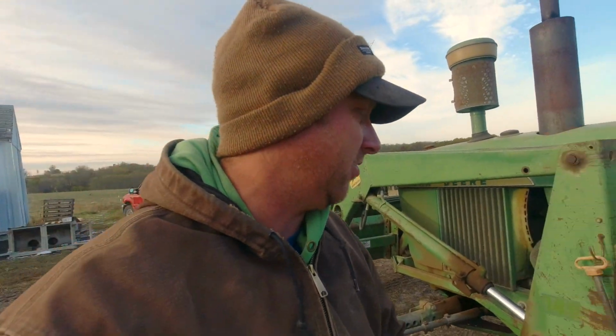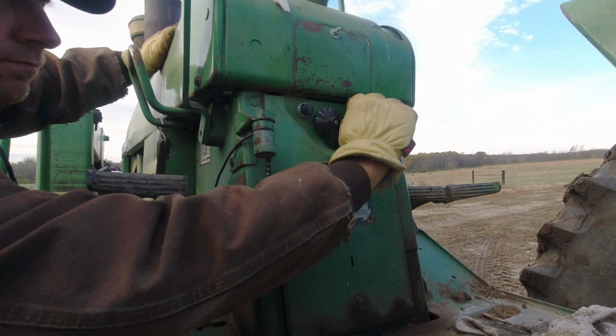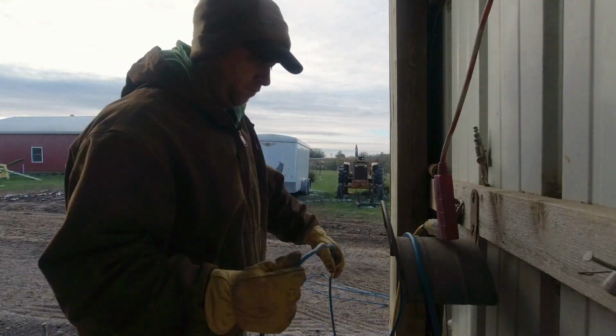But the first thing I need to do is start the 4010, because the first thing I'm going to do is grind some feed. I plugged it in last night. It was, I don't know, down into the low 20s last night. Starts like a champ when you take the time and remember to plug it in. That worked out wonderful.